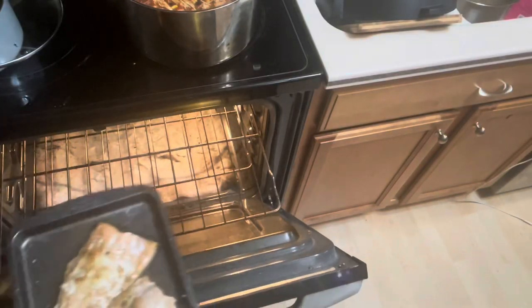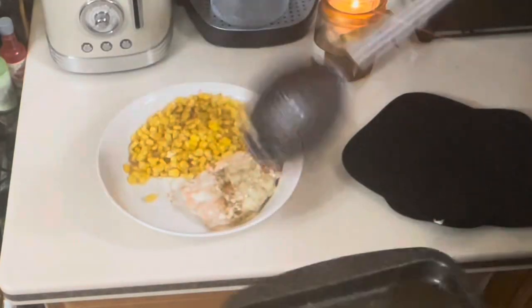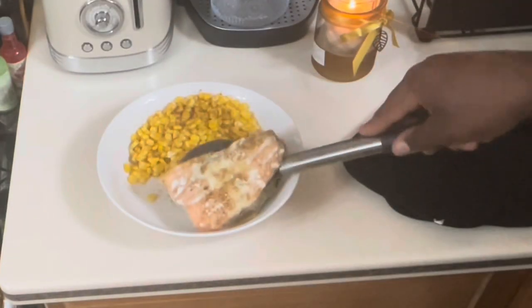My husband's not really a big fan of soup, so I made him some tilapia with some corn and some couscous pasta, and he was a happy camper.